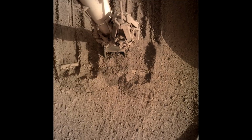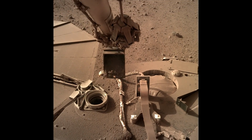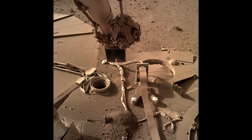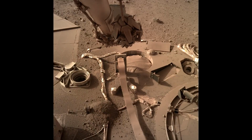When the idea of using dirt to clean the solar arrays was first proposed, it seemed counterintuitive. We were actually able to use the arm and the scoop to scoop up some soil from the ground and dump it over the lander, having some of that heavier sand blow onto the arrays and knock some of the dust off. So we essentially used it as an array cleaning tool.